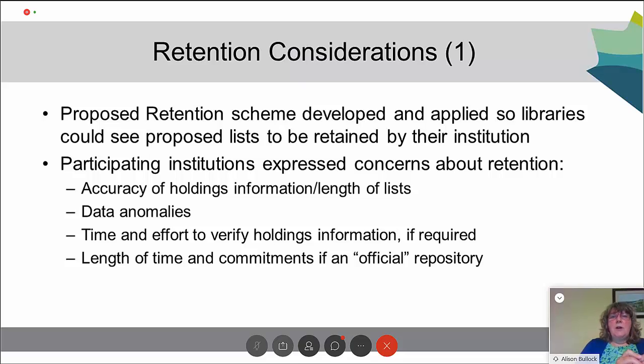Not all library holdings were up to date in OCLC. There was a feeling that material may already have been deselected. There were data anomalies. We have been liberal, as I mentioned, in identifying material. And we did address some of the data anomalies before we applied the retention scenarios.